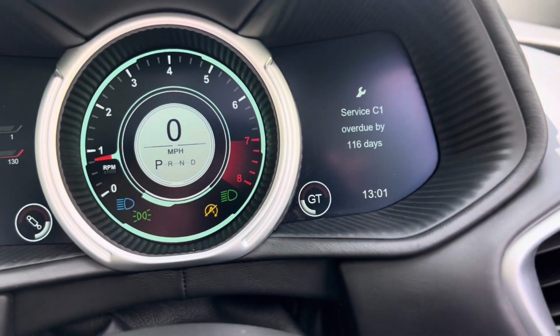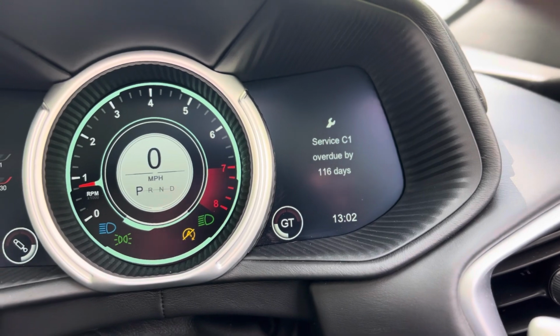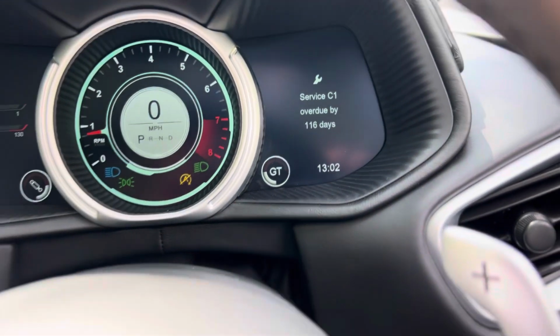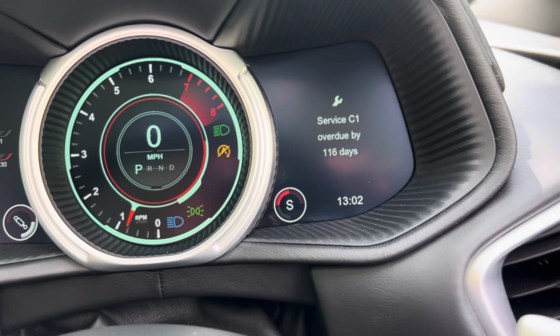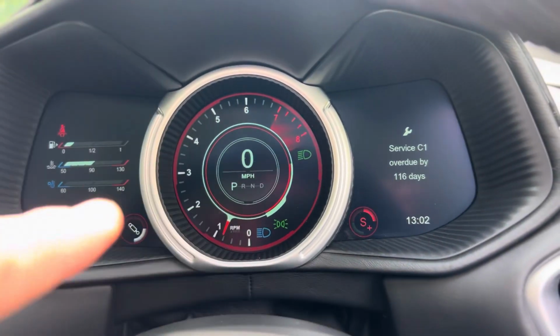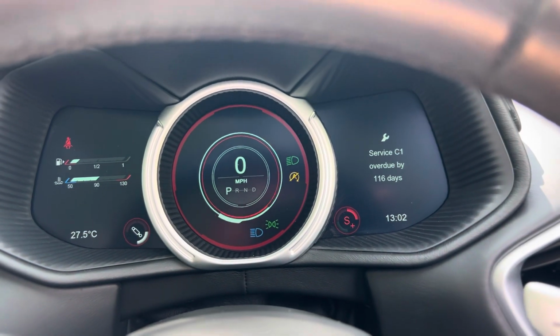Now at the moment you can see there it says service due, as the car's due a service and an MOT. So if you look at the GT here, if I press that button, you'll immediately hear the exhaust notes change. That puts you into sport, and then sport plus, and then all the dials go red. So that's really, really cool. And then that goes back to normal.